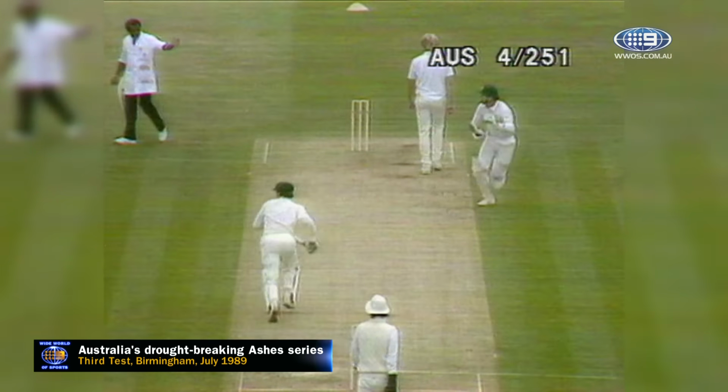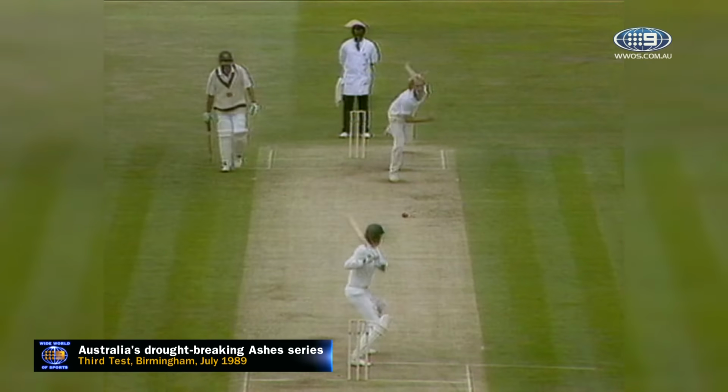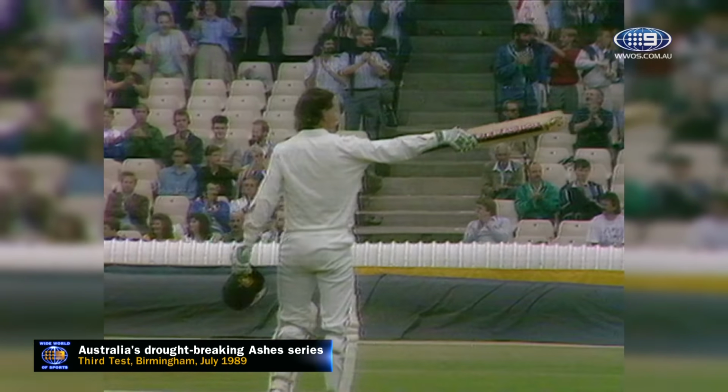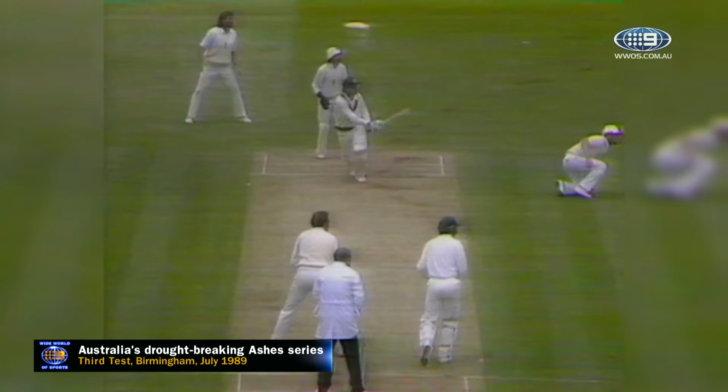Away from the dive of Tim Curtis, and that should be a boundary. Jarvis coming from deep fine leg knows it. He liked that. Would that be his 100? Embury's after it. He got his boot to it. They've gone for 2. And that's the 100 for Dean Jones. Despite rain delays, Australia virtually tied up the match, scoring 424.